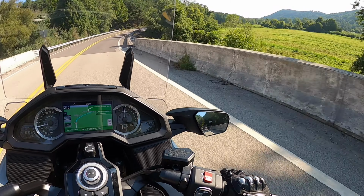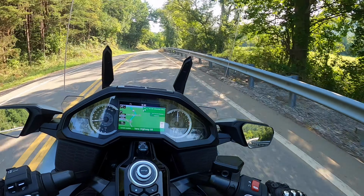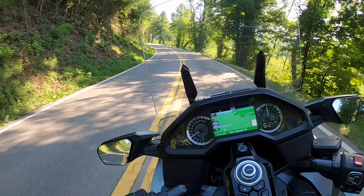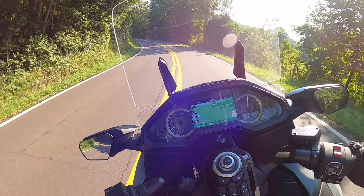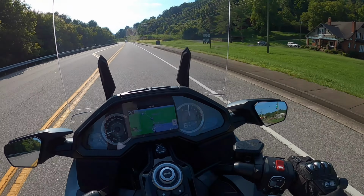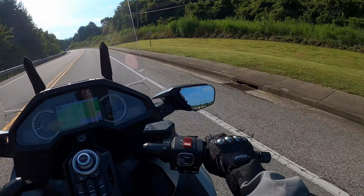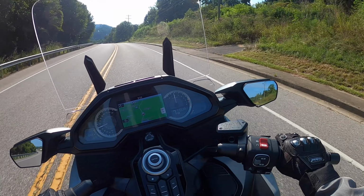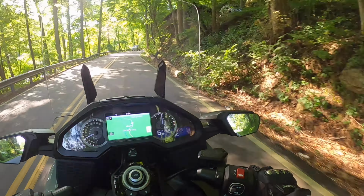Well, I gotta tell you, this 68, which leads over to Cherohala Skyway, is a pretty awesome road in itself. Very windy, twisty, quick transitions. Here we go, sign says entering Cherohala Skyway. 165, Tennessee. Look at this.